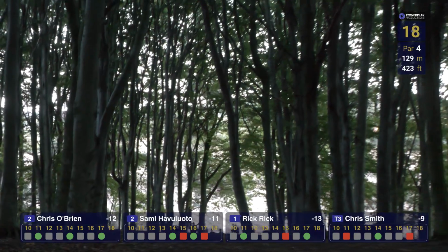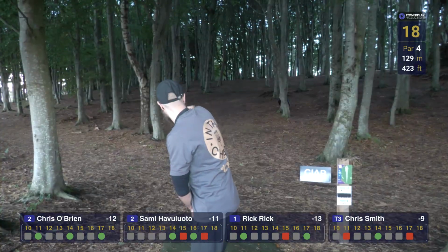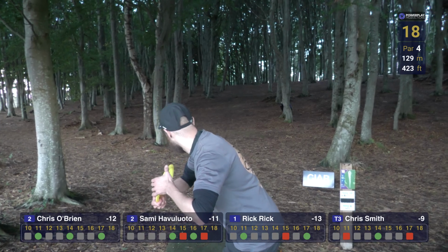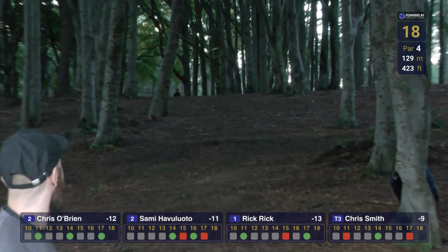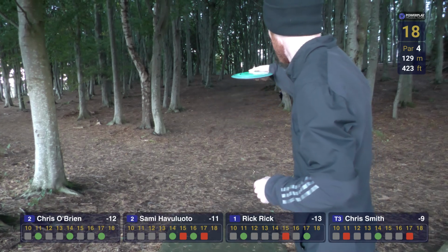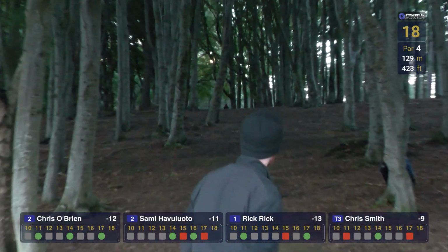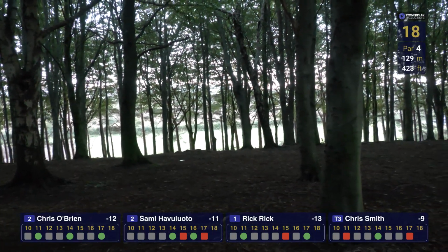Rick's height looks good here. The hard part about this hole is after the drive, you want the disc to hug the right hand side of the fairway for as long as you can, and then when it fades back to the left, you don't want it to fade back much, or else you find yourself in a poor position. Sami getting unlucky with the hit. Chrissy's going to be hoping to finish strong. Gets the height. Using more of that fairway that you mentioned, Seamus. Amazing shot, Chris.